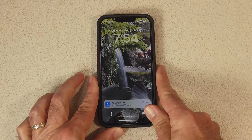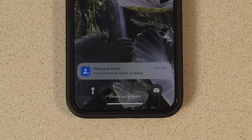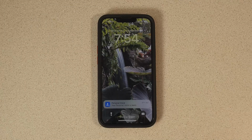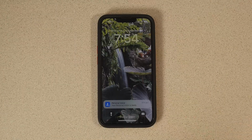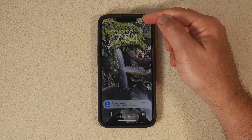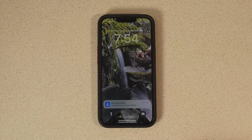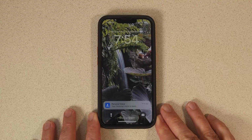All right, here we are, next day. My personal voice is ready. So, what does it sound like? Again, keep in mind, this is all done on the phone. I do have my airplane mode on. So this is just a still image of what the screen looked like when I saw it.